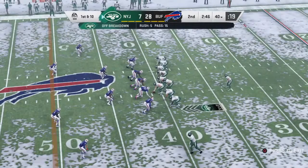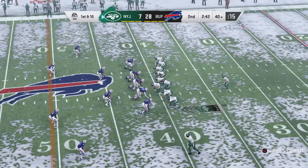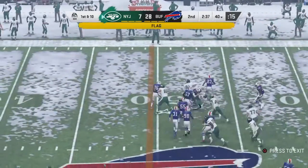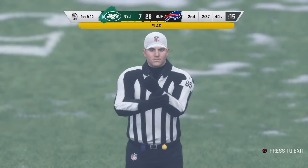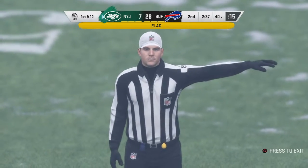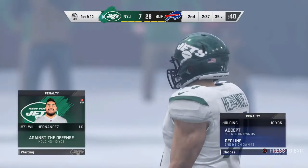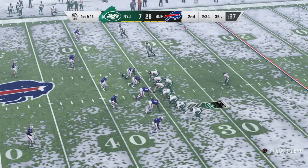Mahomes now hitting on 2/3 of his passes, 10 for 15 so far. 1st and 10. They'll run on 1st down. Lindsey. And he's going to be taken down here with a penalty flag on the field. Holding, offense. That's Will Hernandez, former 2nd rounder out of UTEP. Single.